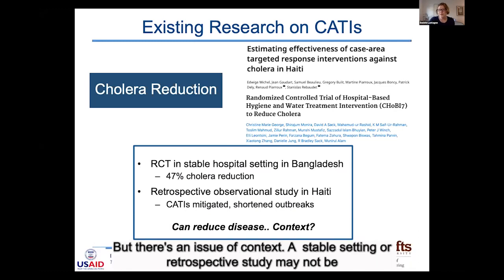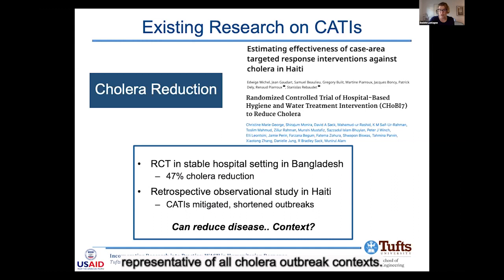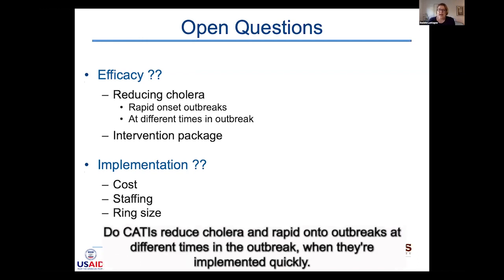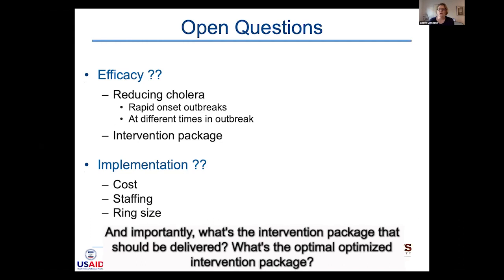But there's an issue of context. A stable setting or a retrospective study may not be representative of all cholera outbreak contexts. So where we're at now with the open questions in research are around efficacy. Do CATIs reduce cholera in rapid onset outbreaks, at different times in the outbreak, when they're implemented quickly? And importantly, what's the intervention package that should be delivered?